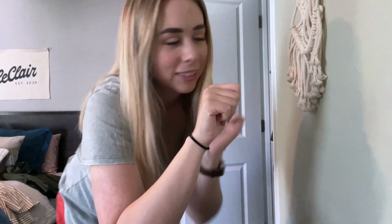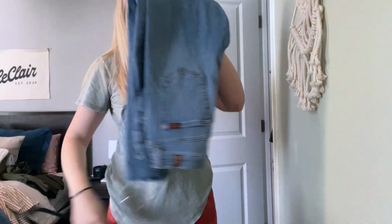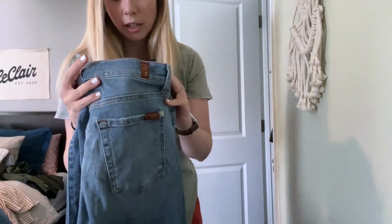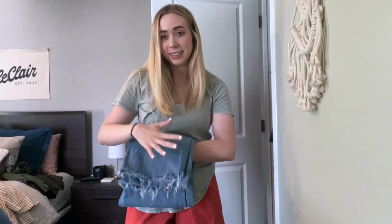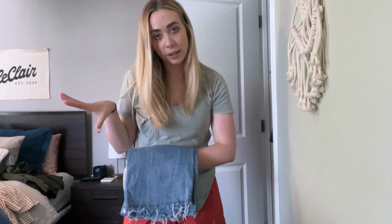Another pair of jeans that I know are good to wear. Yeah, I think I'm gonna do that. So I think I'm gonna swap them for this pair. This pair is 7 for All Mankind. I don't know the fit or anything, but it's way more of a wide leg. They're stretchy. They're a little bit cropped, and I feel like this will just be a safer bet because I know how they fit. But I do want to wear those Everlane ones and try them out another time.